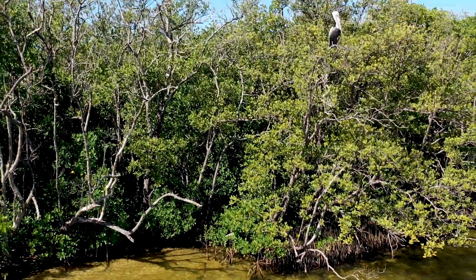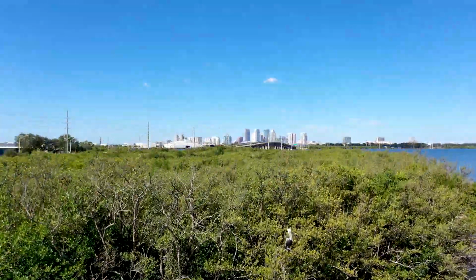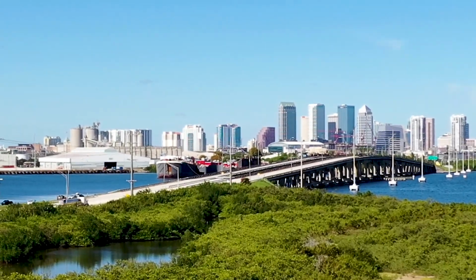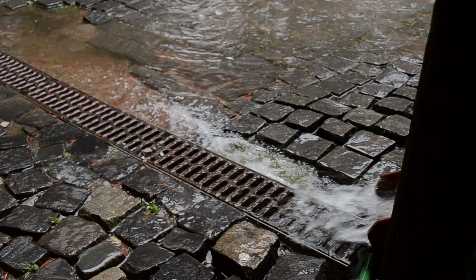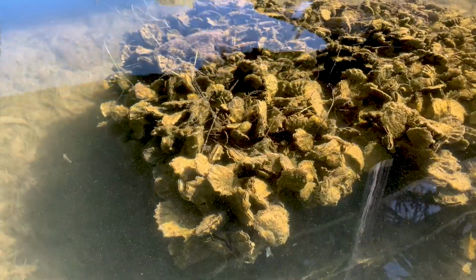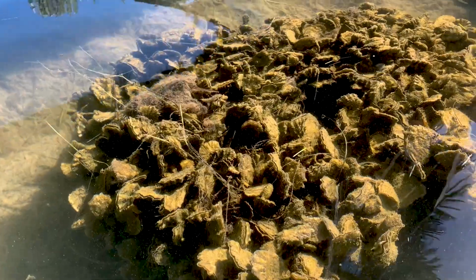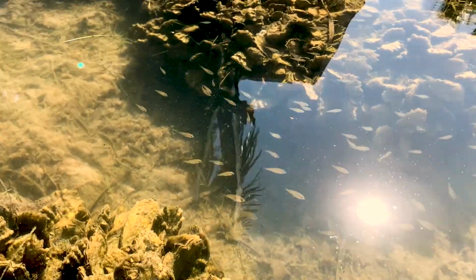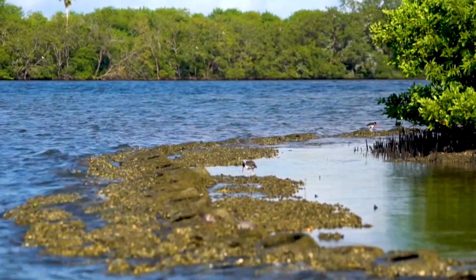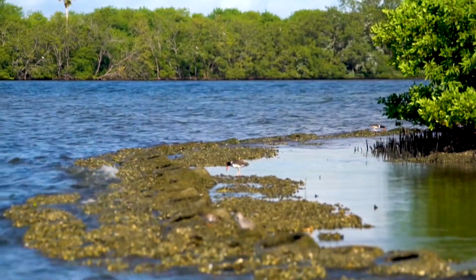Unfortunately, about 85% of oyster habitat has been lost in the Tampa Bay area due to human activities. So these oyster reef balls are a great way to help rebuild the population. Because oysters are filter feeders, they help to filter excess nutrients, pollution, and storm drain runoff out of the system. An oyster reef, once it's covered in oysters, is a great habitat for all sorts of different fish, shrimp, crabs, and animals, and a great hunting ground for your wading birds.